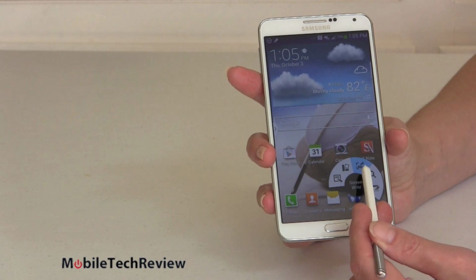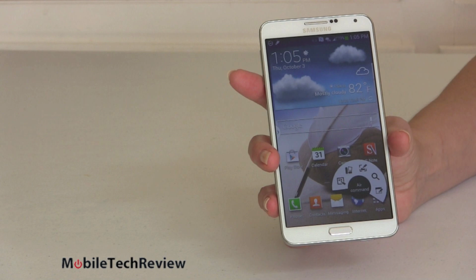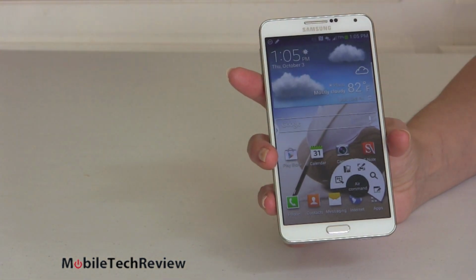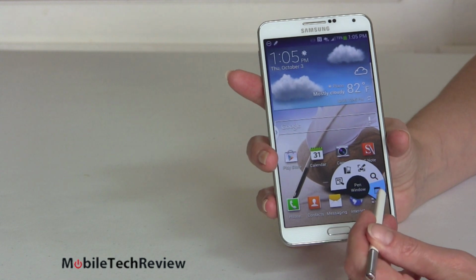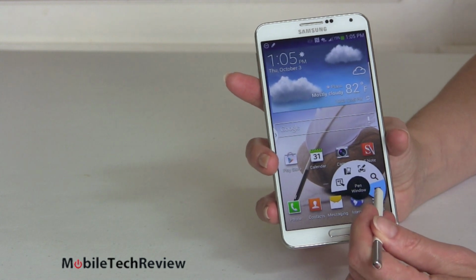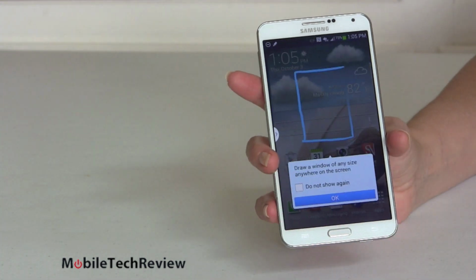We have Screen Write, which is the usual take a screenshot and write on it. That can be handy if you're looking at a Google map and you want to write down directions or somebody's phone number. You can search by using the pen to enter in your search terms. And then we have Pen Window, which has got to be one of the goofier features and almost redundant with the split window mode that really works so well.